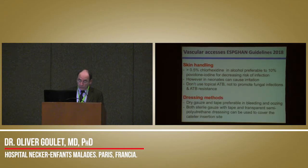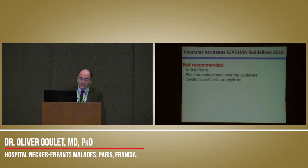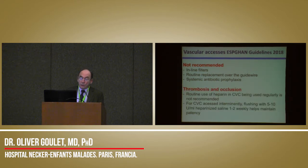And as mentioned by the previous speaker, the daily care of the catheter is totally crucial for the prevention of catheter-related sepsis. Non-recommended practices are inline filters, routine replacement over guide wire in case of infection, and systemic antibiotic prophylaxis. Thrombosis and occlusion may be prevented, but without evidence, by using heparin, and for catheter accessed intermittently, flushing and heparin are recommended.